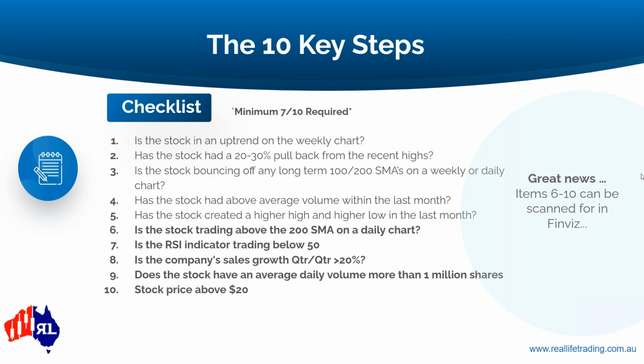Wow. He has to be my number one trader at Real Life Trading Australia. He is absolutely amazing. Uses this strategy all the time. But let's go, guys. Let's do this.